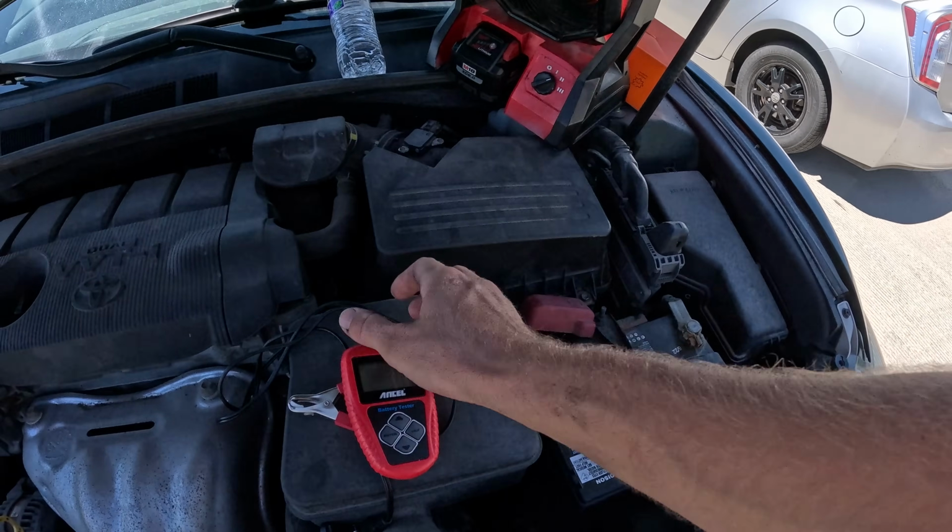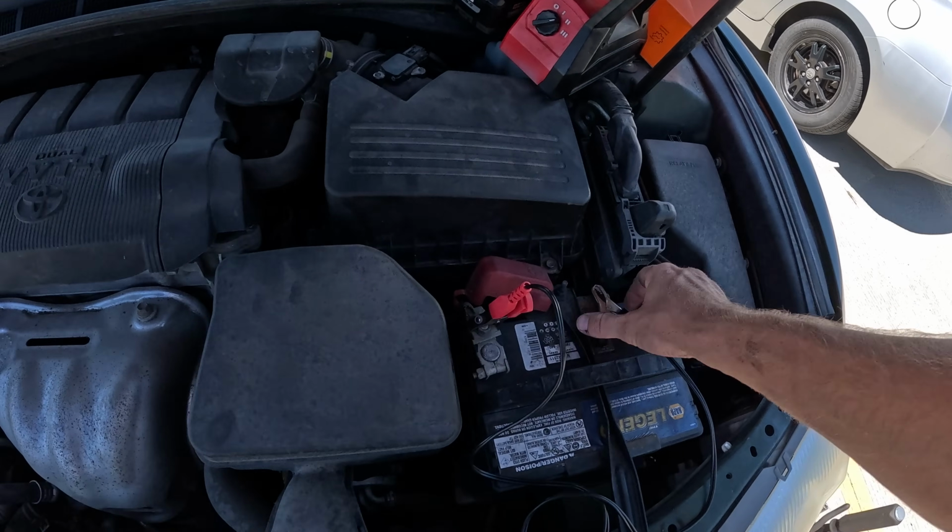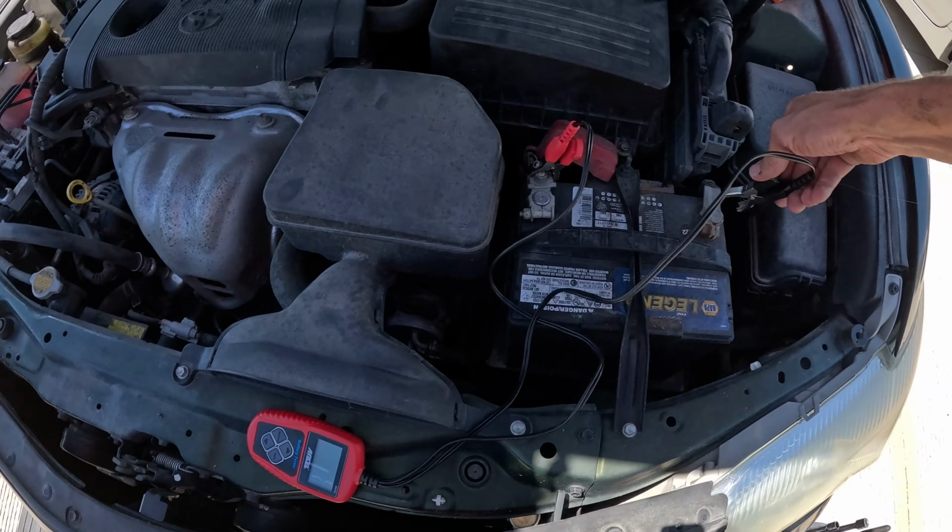Okay, so first things first, let's test the battery. I'm assuming it's gonna need to be jumped either way, if it barely made it here.